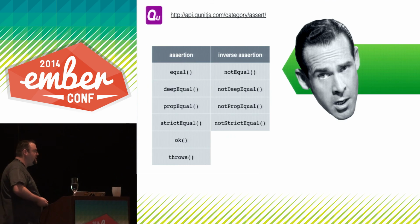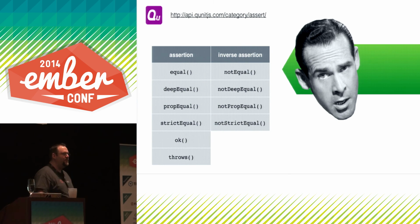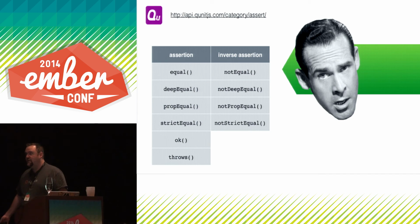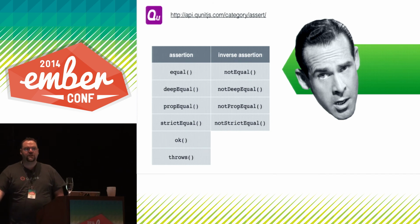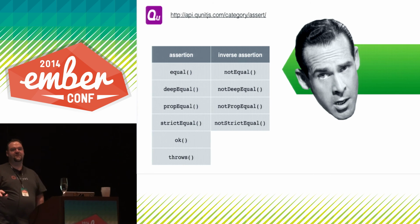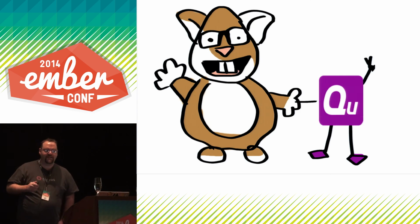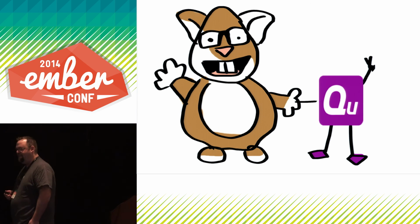QUnit also provides assertions. These assertions, I'm sure you've all seen before. They're very common across all the different languages. So we get our assertions, and I'm going to make a lot of assumptions today. I'm going to assume that I can read all of your minds. And one of the things that you might be thinking is this.